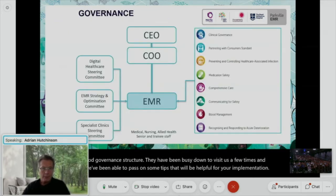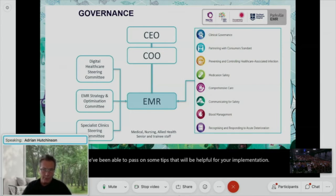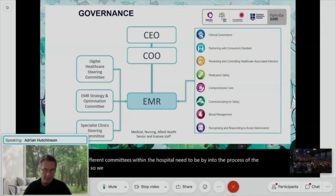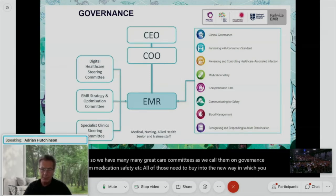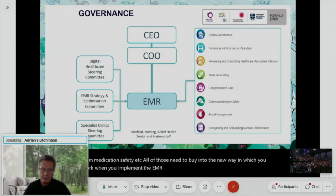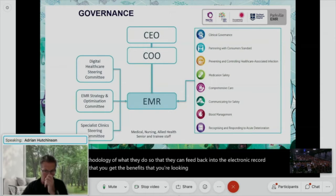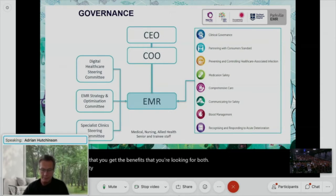Again, all of the different committees within the hospital need to buy into the process of the governance. So we have many great care committees, as we call them, on governance, consumerism, medication safety, etc. All of those need to buy into the new way in which you will now work when you implement the EMR. And everybody needs to change the methodology of what they do so that they can feed back into the electronic record and ensure that you get the benefits that you're looking for, both patient safety benefits and certainly financial benefits.